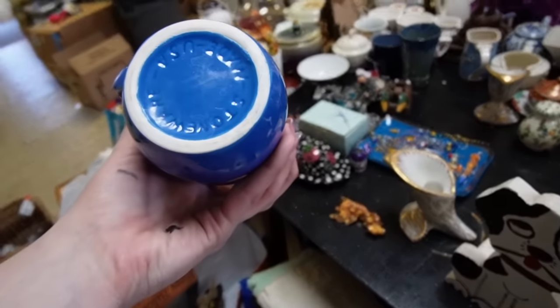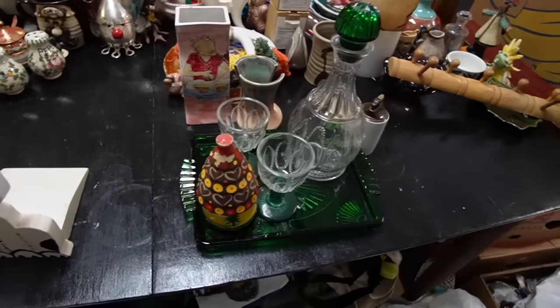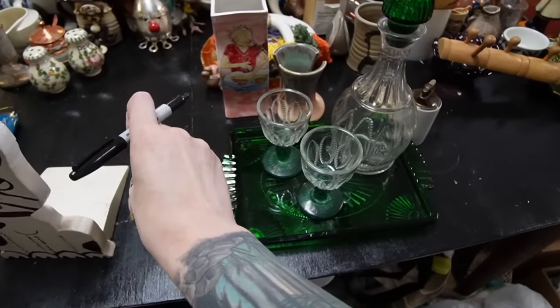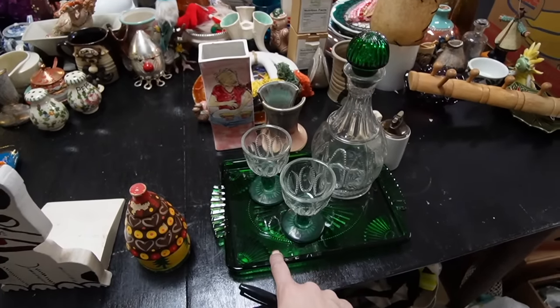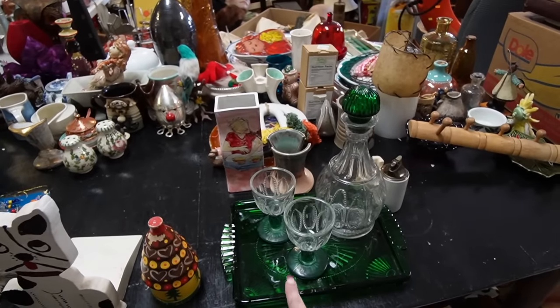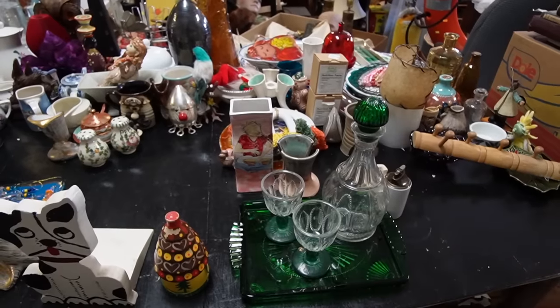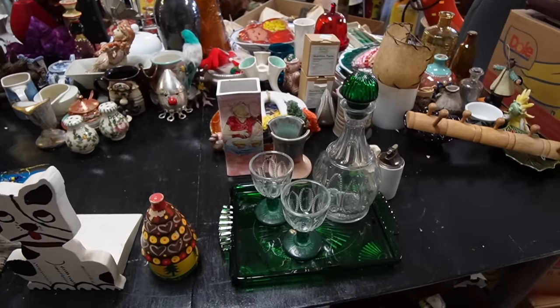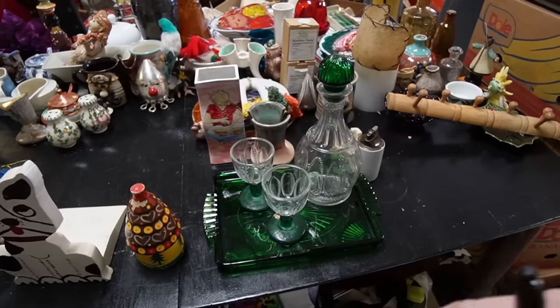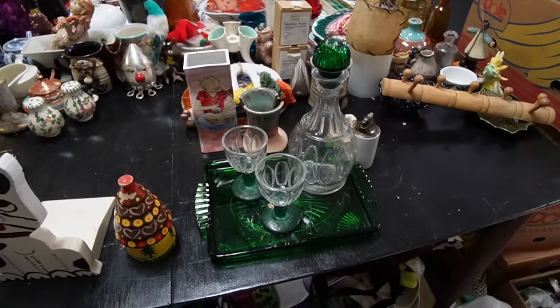It's only marked Stoneware Made in USA on the bottom. Oh yeah, remember I said I was gonna put this in the booth? I had a lot of requests to list this online. So what I'm going to do is put it in the booth, and if it doesn't sell in the booth, it comes back here. And 9 times out of 10, I'll run it online. But first stop is the booth. And if it doesn't sell, it'll cycle back through.